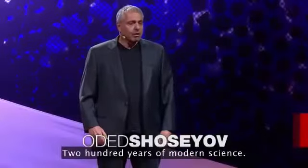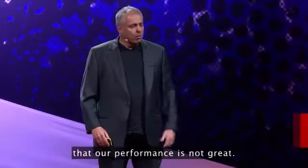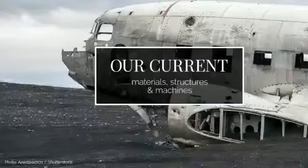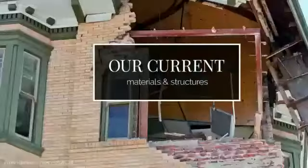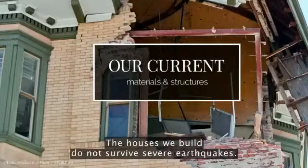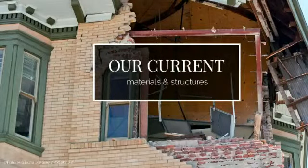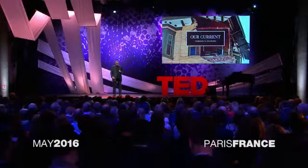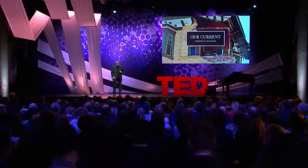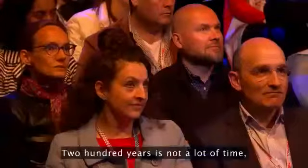After 200 years of modern science, we have to admit that our performance is not great. The machines we build continue to suffer from mechanical failures. The houses we build do not survive severe earthquakes. But we shouldn't be so critical about our scientists for a simple reason. They didn't have much time. 200 years is not a lot of time.